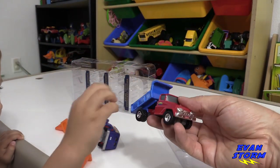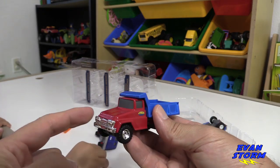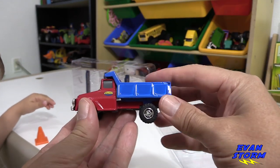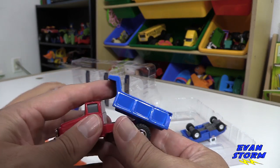Evan, what is this? A dump truck. Oh, this is the dump truck. Here's the cab and the motors under the hood. And what is this called right here, Evan? A dumper. That's the dumper. It dumps rock, dirt, sand, gravel.